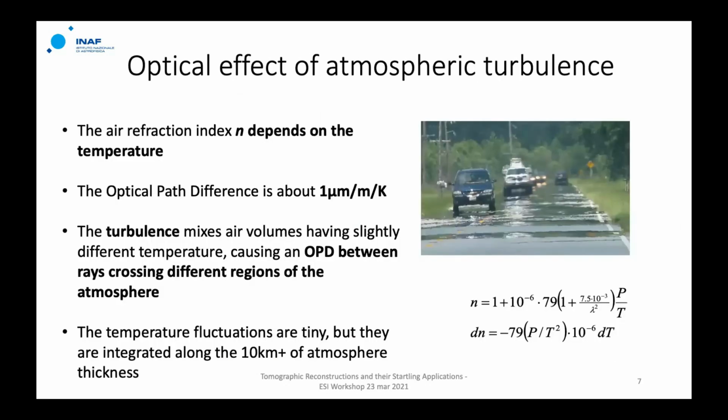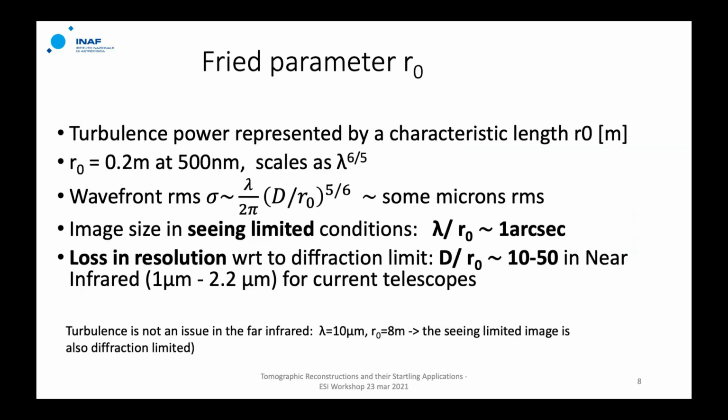This is related to atmospheric turbulence. Miska has already said a lot about that, so I can go quite fast. It depends on the heat dissipation inside the air. What we need to know is that there is a characteristic parameter called R0, which represents the turbulence power and is a kind of coherence length. The larger it is, the weaker the turbulence, and over a patch of R0 the wavefront is flat enough to produce good images.